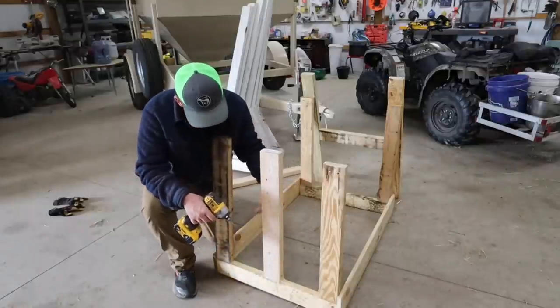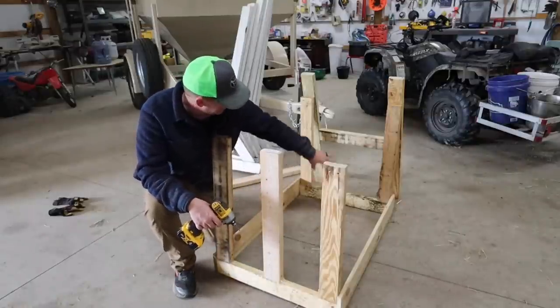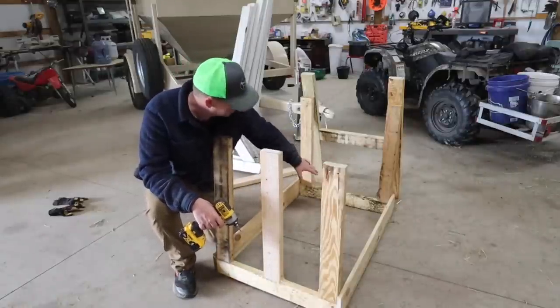So 8 inches here, 8 inches here, and in the back will be the area where we put some kind of a food trough back there.